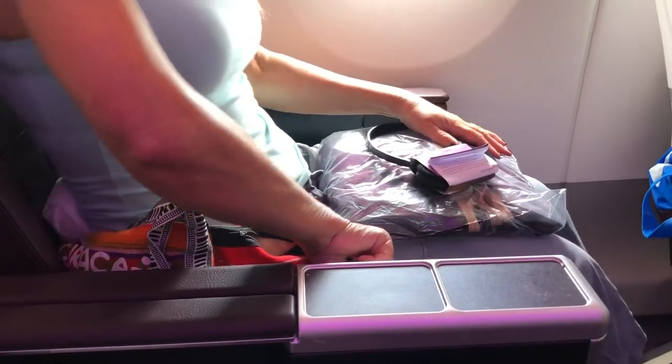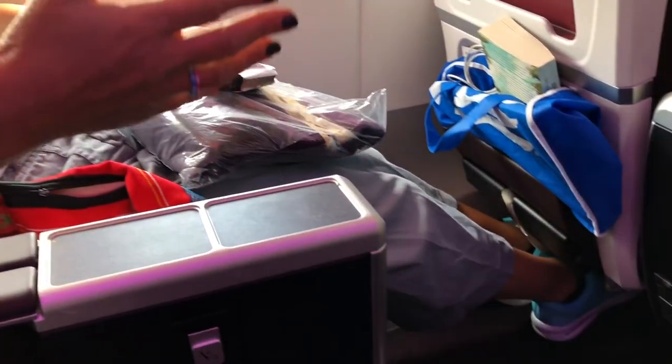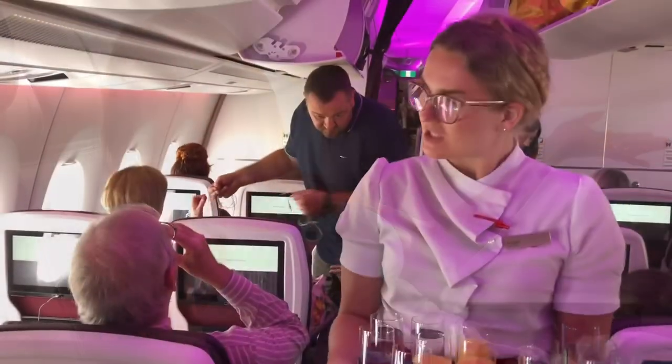Push that button and push back the seat. Ooh, that's not bad. And if you look down the legs, almost in a lying horizontal position. Almost, but not quite.